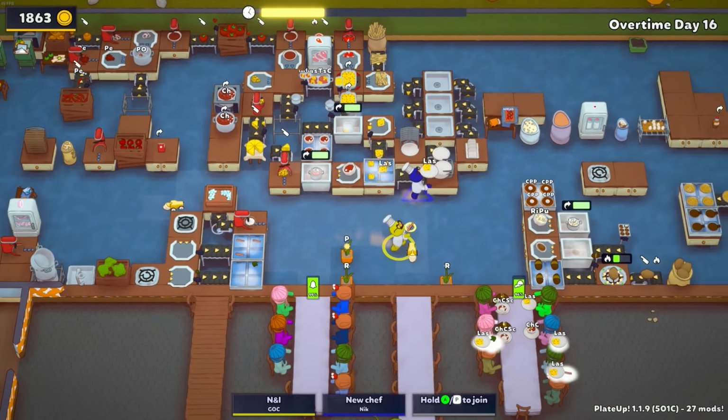Nice. Good. All right, another one, more rice pudding. Perfect. Enjoy. How about you? These guys waited a while. Okay, so cheese sour cream, cheese sour cream. So yeah, two cheese sour creams and one regular.